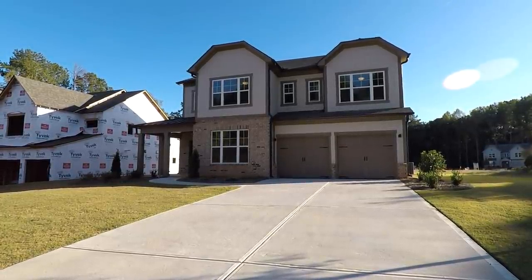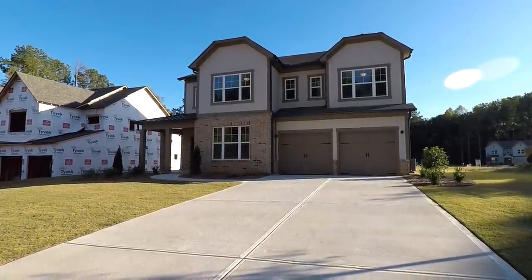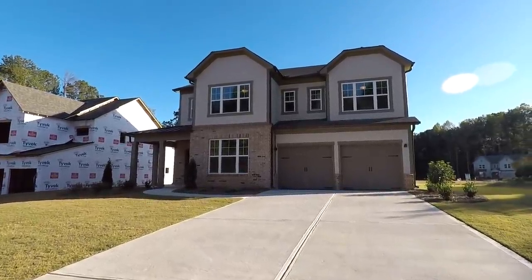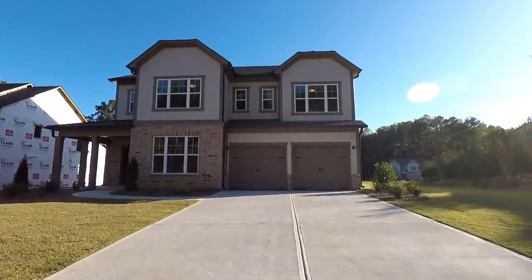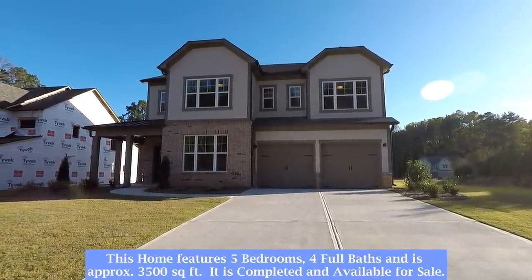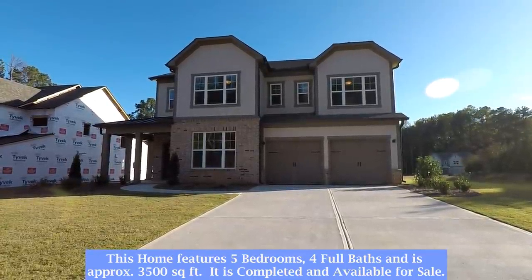And today I'm back in Woodstock, which is northwest of Atlanta. I'm in the Mountain Park Overlook subdivision, and I'm going to take a tour of a new home. The builder is Beezer Homes, and this is their Brentwood floor plan, which features 5 bedrooms, 4 full baths, guest suite on the main, 2-car garage, and it's approximately 3,500 square feet.